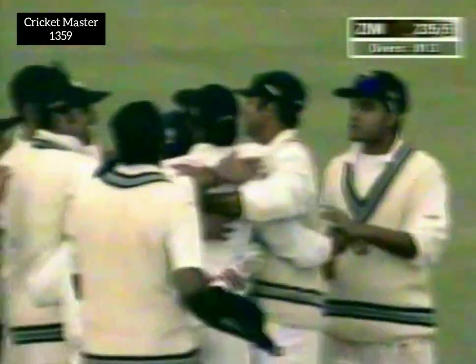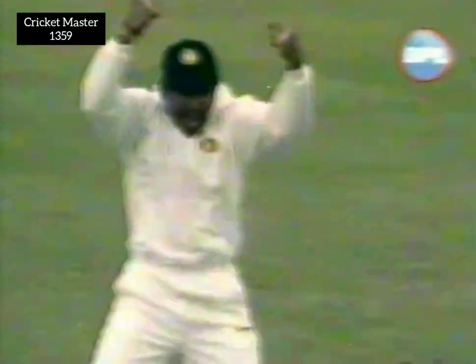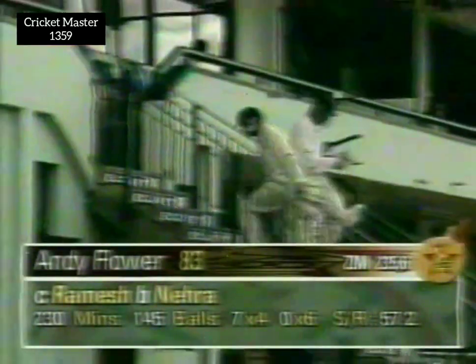Zimbabwe's troubles continue. He's a bit disappointed. He got one over the slips off the ball before. Absolutely fantastic catch. Sadagopan really is elated. He'll pay 235 for six. Out of the wicket. It's quite amazing how many times a wicket falls around a tea interval or a lunch interval.